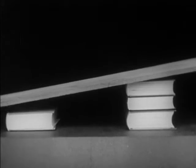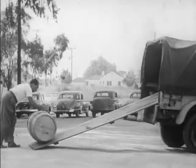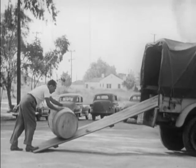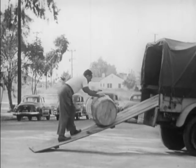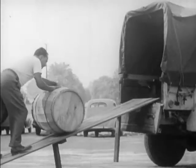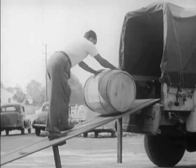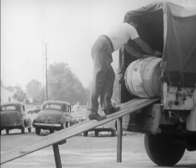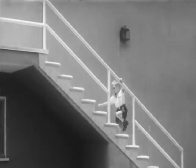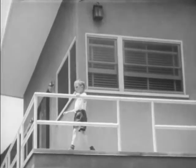A flat surface is called a plane. A sloping surface is called an inclined plane. And this is another kind of simple machine. This man, rolling a barrel up a plank to get it onto a truck, is using an inclined plane. It would be very hard work to lift the barrel straight up from the street to the truck. But by using a sloping surface and pushing it a little farther, the man can do the job much easier. A stairway is an inclined plane also, for it lets you go to an upper floor with very little effort.